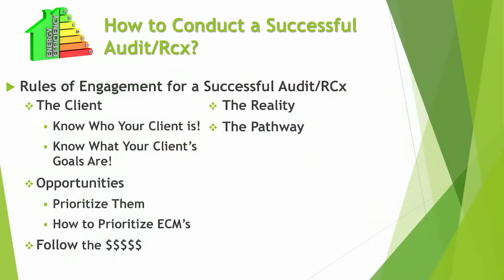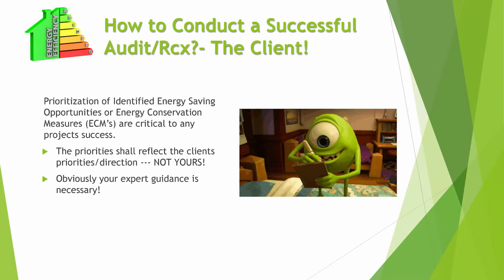So it's really important to a lot of companies and our customers. All right, one of the other things you're going to do, you have to see what the opportunities you will have in their buildings, prioritize them, how to prioritize the ECMs that you find, and then you'll look at, you got to follow the money, reality, and the pathway.